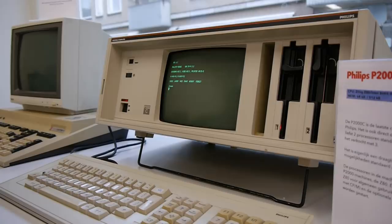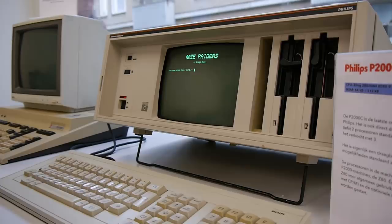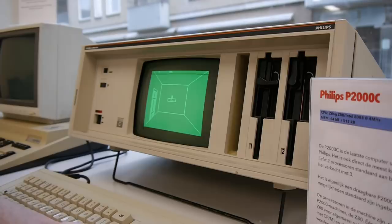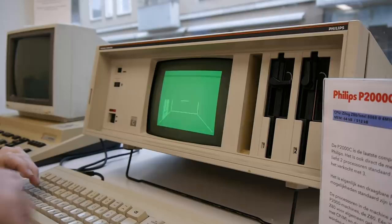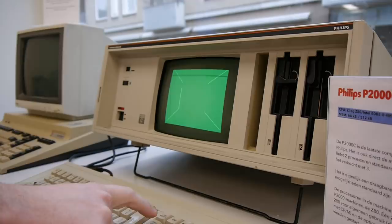So what game did you have with it originally? Do you remember? I had a few games and I still have them, because they're basically the only games that ever came out for this machine. I had a game called Maze. I had a game called Ladder, but that's a CP/M game. CP/M games. Chess. And one sort of adventure, a text adventure.